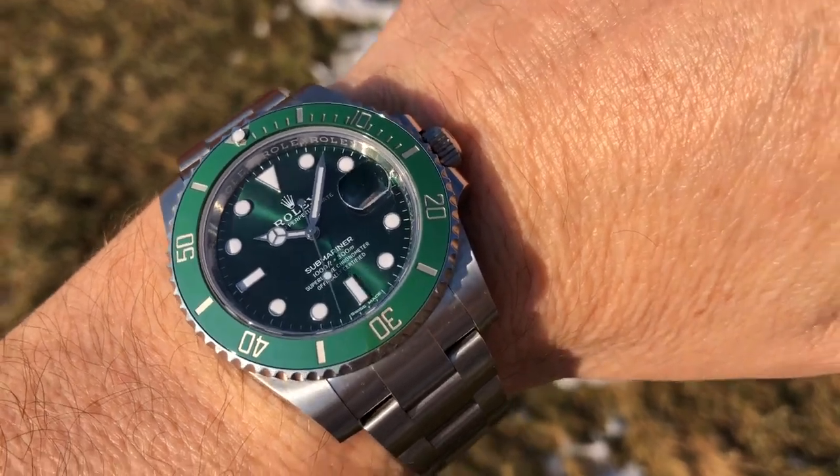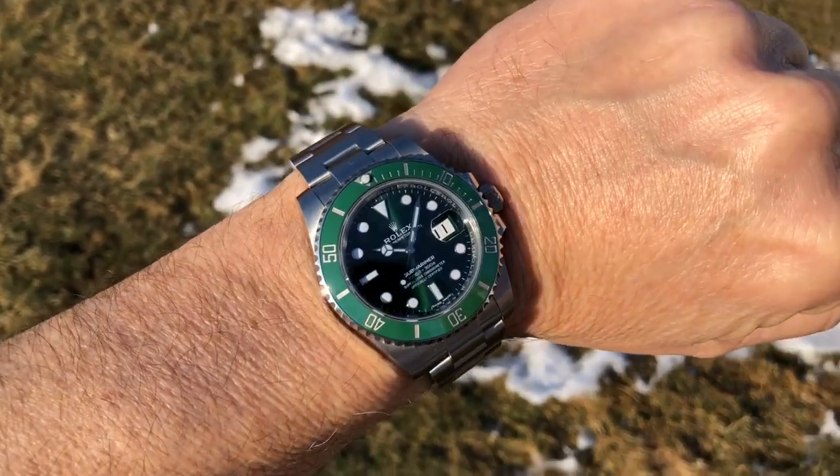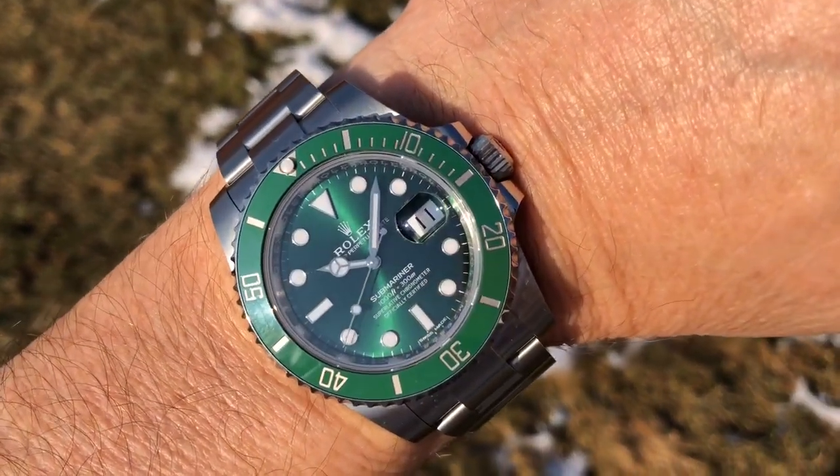But I think the point I really want to make here is you're not destroying the value of your watch by wearing it, you're enhancing it. So by all means, enjoy your watch.